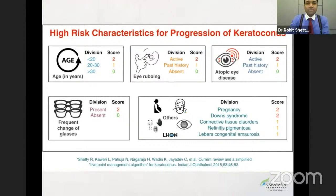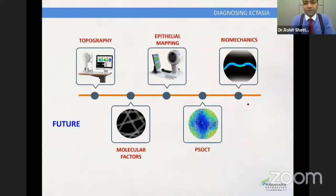The high risk for progression of keratoconus, if you look at the papers we published, looks at the age, the eye rubbing, and the atopic eye disease, change of glasses, and these factors, the hormonal and the genetic diseases, which could take you to a different level. So in my presentation today, I will talk about topography. It's not possible to cover the entire gamut of topographies in 8 minutes, but I'll stick to what is very important from the topography point of view, the epithelium, biomechanics, and the future, which is just a few minutes.